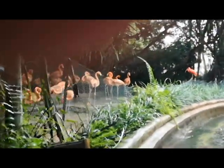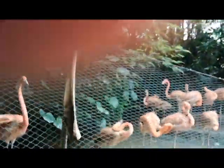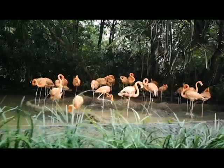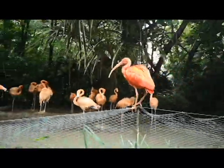Flamingo. If you turn to your left, you'll spot the Peruvian flamingos. The flamingo's curved beak acts as a sieve, filtering out microscopic food in the water. It is this food that gives the flamingo its red plumage.